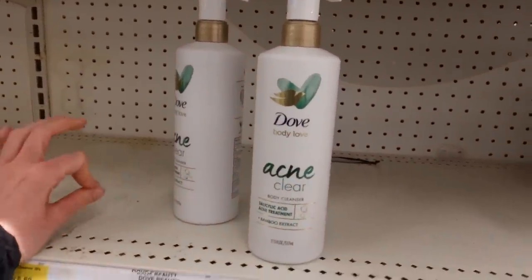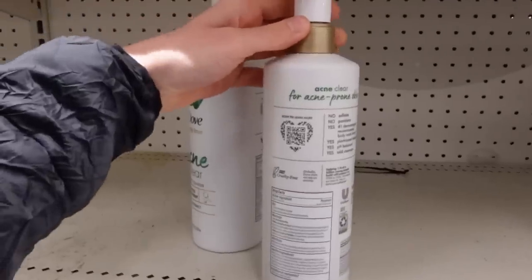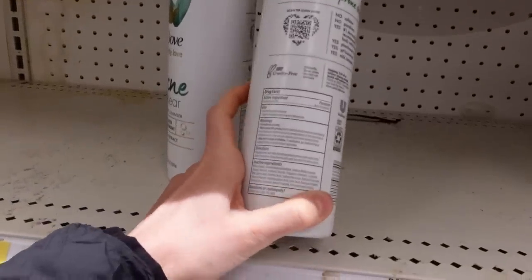I mentioned this in another recent video, except it was behind a cage, so we couldn't really see it. But Dove came out with this Acne Clear Salicylic Acid body wash. This is a good option if you have acne, obviously. It's a salicylic acid body wash, and it doesn't have that preservative, by the way.